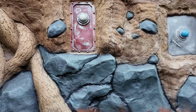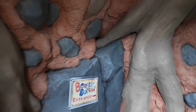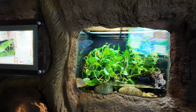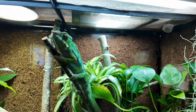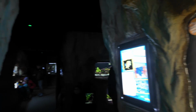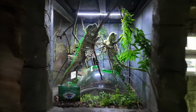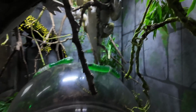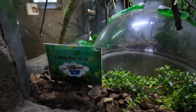Beastie Burrow? What is this? Beastie Burrow. Oh wow. With bugs. All kinds of bugs. Panther chameleon. There he is. Wow. It's quite big as well. Fakers. Oh, where's the real ones? There's no real ones in there. These are toys. They're in the big toy shop, it says here.